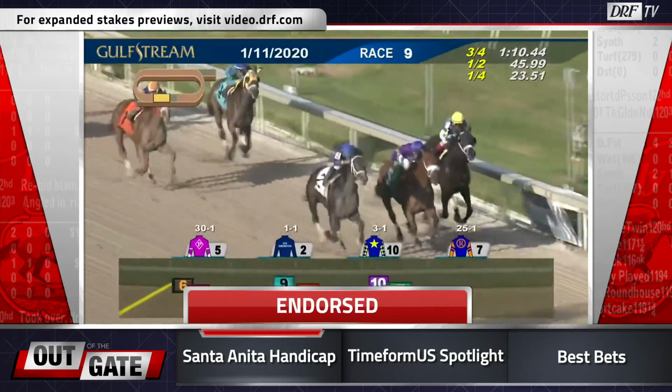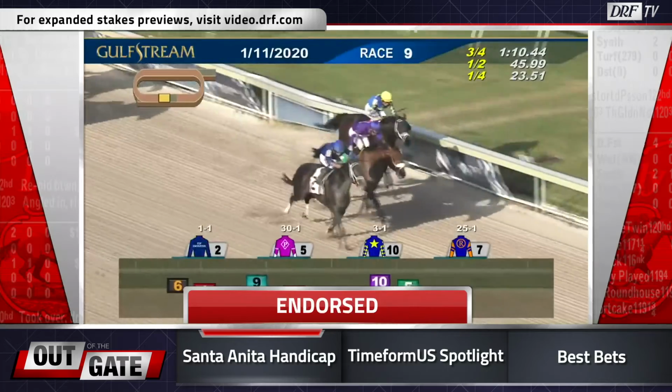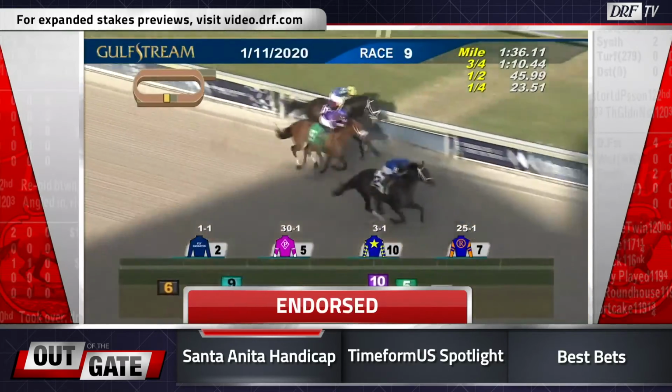But I just like the fact that he didn't fall into a trip in this race. He actually moved very early to take on the leaders here, and he just stays on right to the finish. I like this horse, and I'm very intrigued that he's out here.